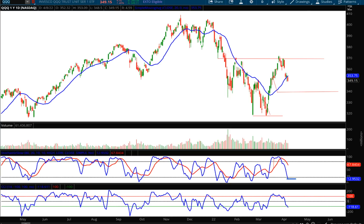And when you have the markets in a sideways channel like we see here, for us, that's just money in the bank. Month after month, we collect the premium and we keep rolling out to the following month. So it's a lot of fun.